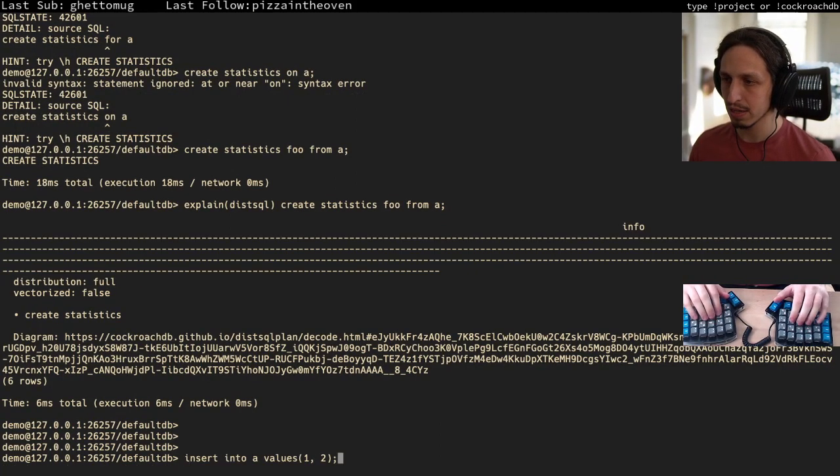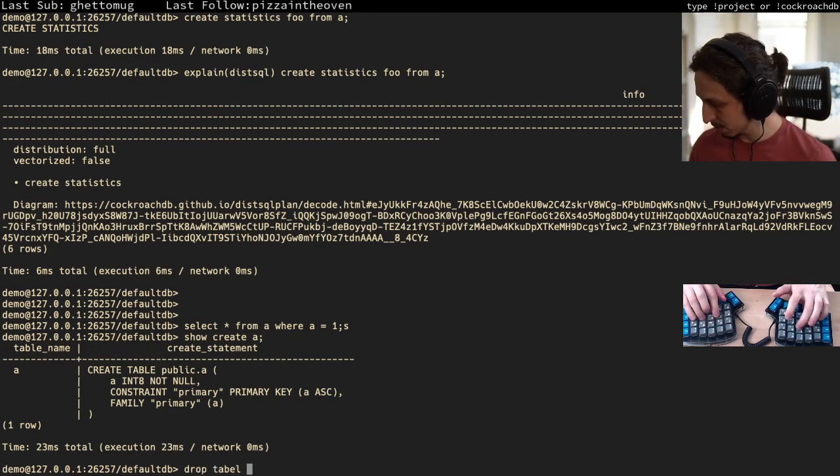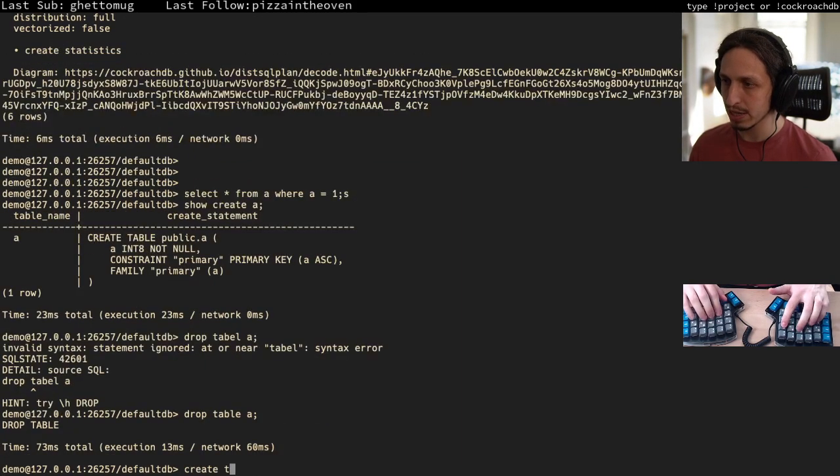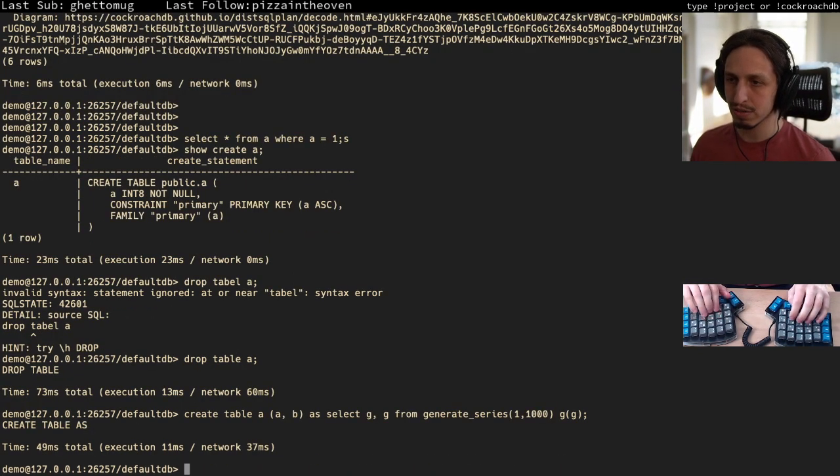So I'm going to say insert into A. Wait, show create A. What is A again? A is just a single node table. Let's drop table A. We'll make a new one. Create table A, A int, B int, or I think it's just A, B as generate, select generate series 1 through 1,000. I think we have to go like this, right? Okay, so now we have 1,000 rows in this table, and I think I can split this table up into a few ranges. Alter table A split at values, maybe 20, 30, 40. There's got to be a fast way to do this, right? 60. Okay, maybe this will be enough.